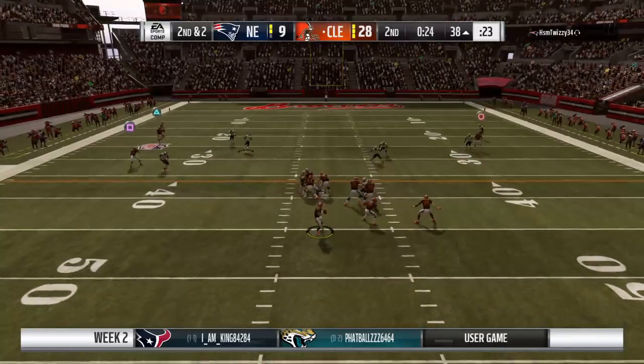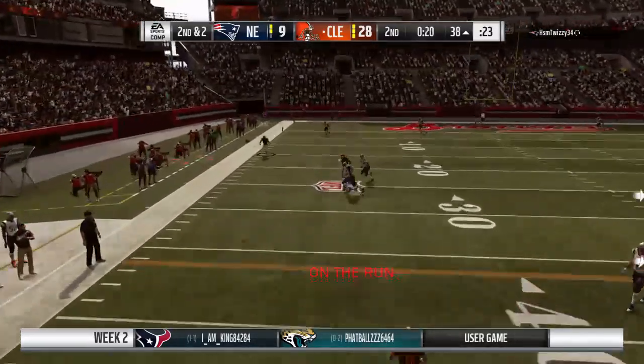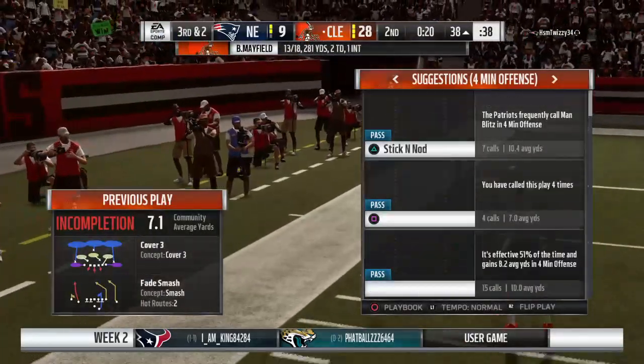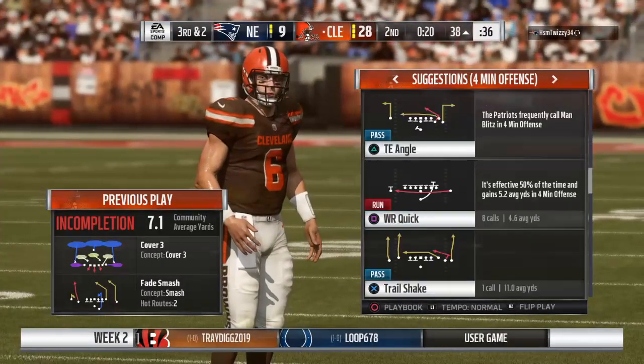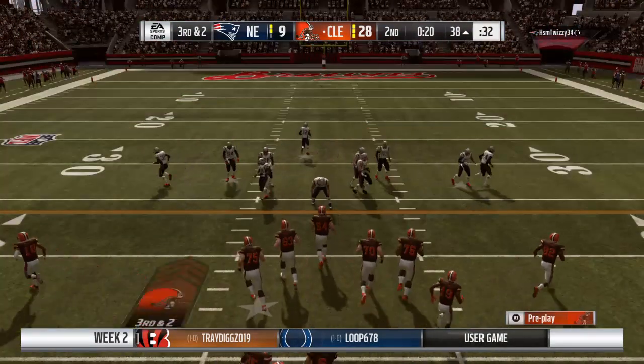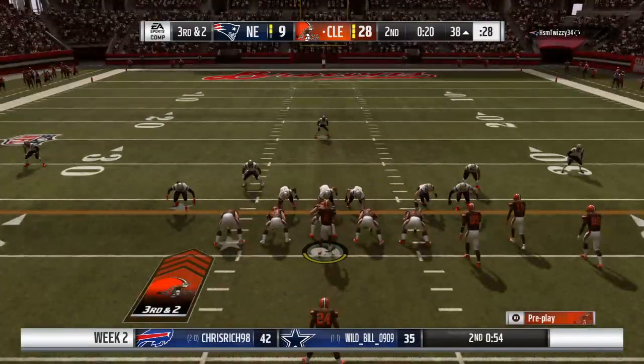Second down, Mayfield. Steps away to his left. And this one's incomplete. The intended target was Corey Coleman, and it's 3rd and short. Had the right idea there, trying to throw it to the sideline, but he led him just a little bit too much, trying to get it out to his receiver. Ends up falling to the ground, incomplete.